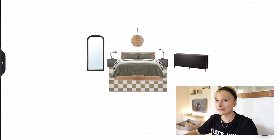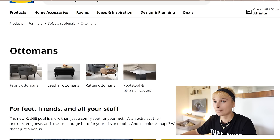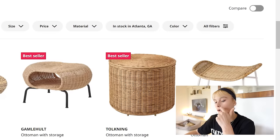So next, I was thinking of adding some sort of ottoman or a pouf or something like that. We could also go for an armchair, but that would add to the cost. So I think we'll keep with the pouf. How do you pronounce ottomans? Fabric, leather. We don't like leather. Rattan. Oh, I know which ottoman I'm going to.